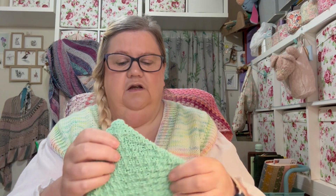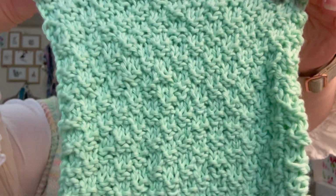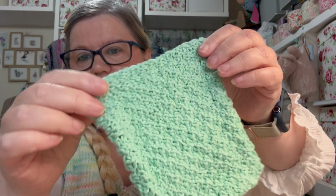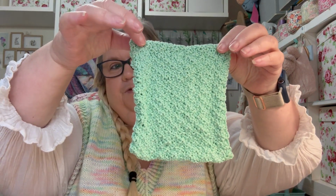So this yarn is Hello Yarn. I got it from Amazon. It's a 25-gram ball and it's 100% cotton, and the pattern is the Wondrous dishcloth pattern by Jules of So Sweet Violet. And I'm pleased to announce that by dishcloth number 9 I finally learnt the pattern. I don't actually have to look. It took me long enough, but yeah, so I've got this lovely pile of dishcloths.